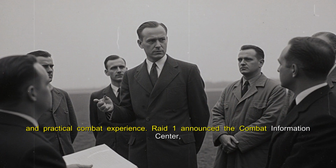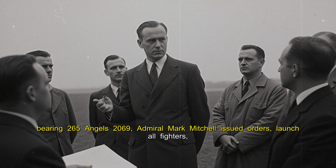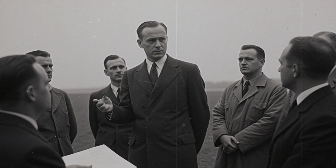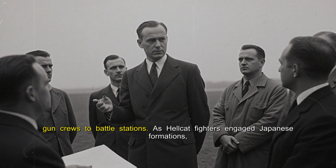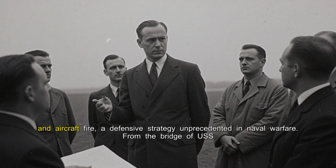"Raid 1," announced the Combat Information Center, "bearing 265, Angels 20, 69." Admiral Mark Mitchell issued orders: "Launch all fighters, gun crews to battle stations." As Hellcat fighters engaged Japanese formations, those that managed to break through encountered a relentless barrage of proximity-fused anti-aircraft fire, a defensive strategy unprecedented in naval warfare.